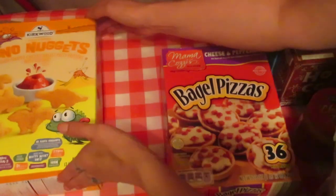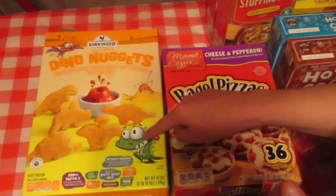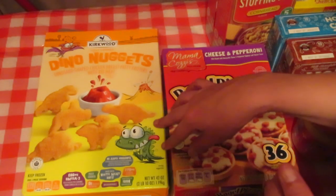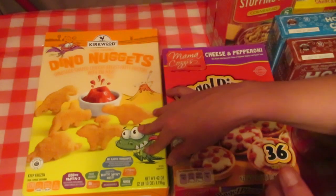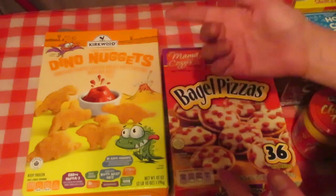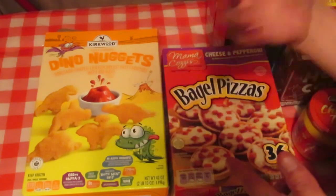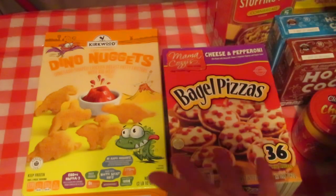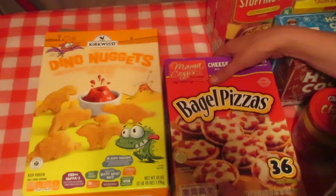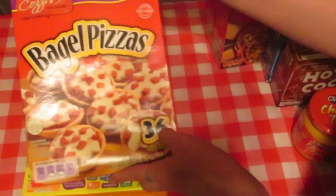And then I got Dino Nuggets. These are really good ones. We tried these and I bought them in my first haul when I went to Aldi's. They are really, really good. So I got these for my kids and I make these along with french fries and salad and boom. I wouldn't say well-rounded meal, but a simple, fast, easy meal if mom's been busy all day doing stuff.